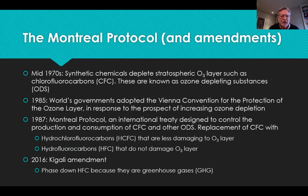In 1987, the Montreal Protocol was established as an international treaty designed to control the production and consumption of CFCs and other ozone-depleting substances, and also the replacement of CFCs with hydrofluorocarbons that are less damaging to the ozone layer but still cause some damage, and hydrofluorocarbons that don't damage the ozone layer. And the most recent amendment was the Kigali Amendment, which planned to phase down the HFCs because they are greenhouse gases. And that obviously is important in terms of global warming.